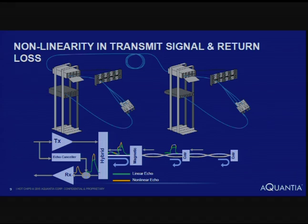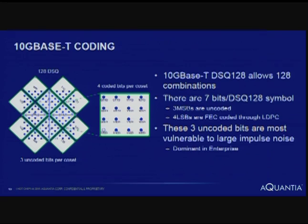So this was another key consideration for designing something for enterprise. Let me spend a minute. I'm not going to bore you with the detail of signal processing here, but effectively 10GBASE-T back in 2005 adopted 128 DSQ. What does this mean? This means that effectively you don't put zeros and ones on the cable. What you put on the cable is multi-level encoding.